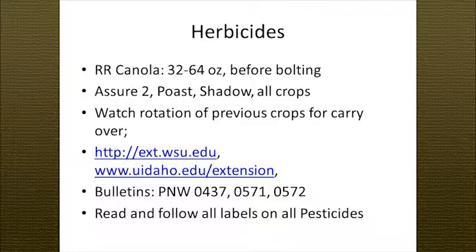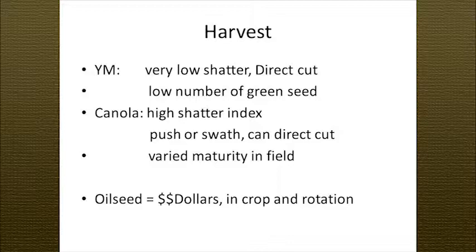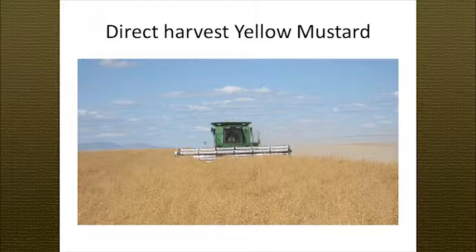Yellow mustard has a very low shatter index. You direct cut. I very seldom have a wind shatter problem. 50, 60 mile an hour winds don't affect it. I have watched windrows of canola roll across the fields, but I've never had a yellow mustard field roll. Whereas with canola, you do have the extra expense of pushing or swathing. And just a nice looking field with the green machine making money cutting yellow mustard.